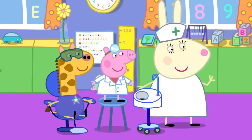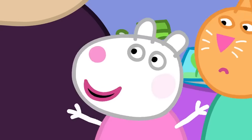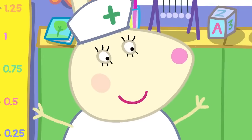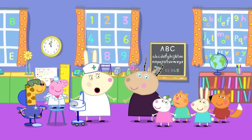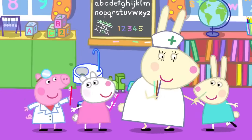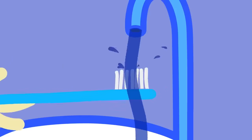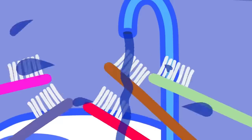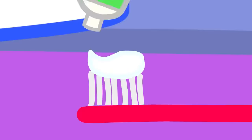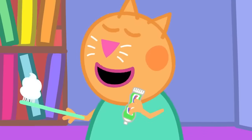Does anyone know a way we can look after our teeth at home? We can brush our teeth. That's right, Susie. Brushing our teeth keeps them clean. Shall we practice brushing our teeth? Yes! Miss Rabbit is giving everyone toothbrushes so they can practice brushing their teeth. First, we get the brush wet. Then we put some toothpaste on. Everyone is adding little dollops of toothpaste to their toothbrush. But Candy has added a big dollop.